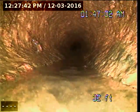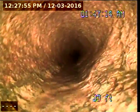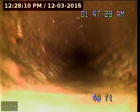Right now, the line is running perfectly straight along the side of this building, which is the old battery specialist store, and it's running towards the back lot. So we're still running parallel to the building. Going back here. Line is still clear and open. Again, some little buildup and scale deposits on the walls of the pipe, but overall it is still open.